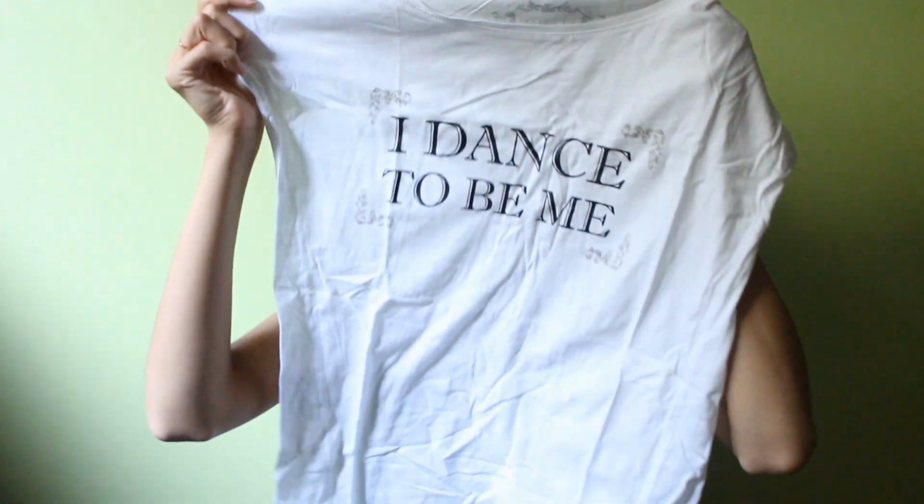And I always carry as well a t-shirt. This one, for example, it's from the summer intensive I did back in 2015, the Russian Masters Ballet Camp. It says, I dance to be me, which is very true. I dance to be myself. When it's winter, I will always have big jackets or sweatshirts, whatever. I will wear something a bit more warm, but for summer, I love t-shirts to get warmed up and just comfy at the beginning of a class.